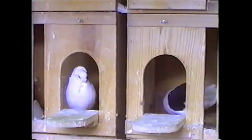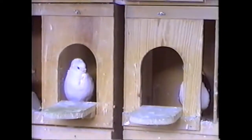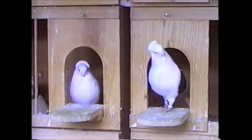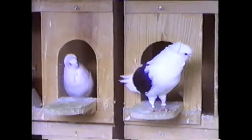Here are some birds showing you kind of generally their behavior. You can see these are two cocks. They have the full chest, the broad neck. Here comes one out. See, the legs are fairly short, not feathered on the lower part.